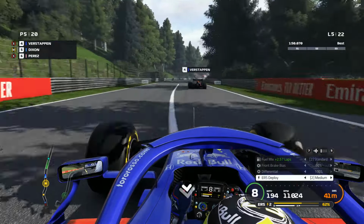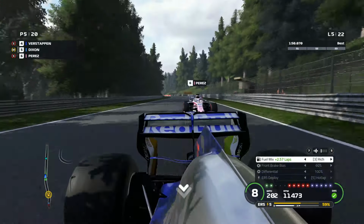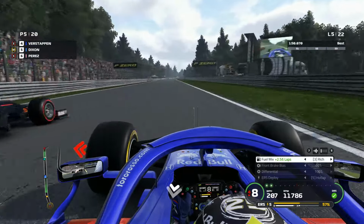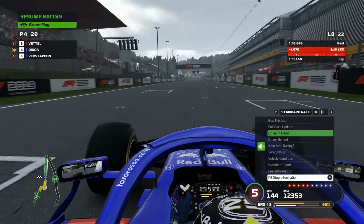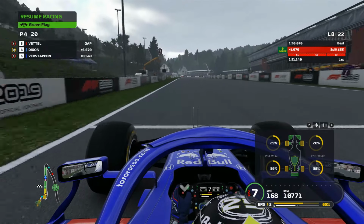We've actually got to worry about Sergio Perez, who is looking very feisty in that Mercedes engine. He moves halfway through the track, which kind of threw me off a little bit. We managed to go around him, and Sergio Perez doesn't actually manage to get the job done. So he's just behind him. We move up into P4.